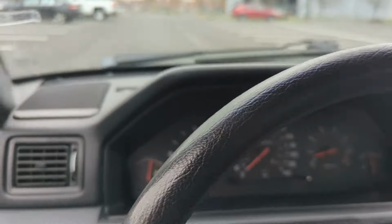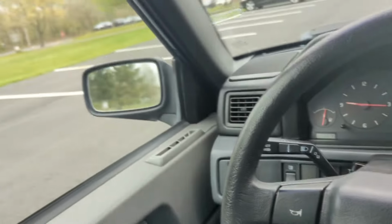Okay, let's turn the lights off. Let's check power windows.